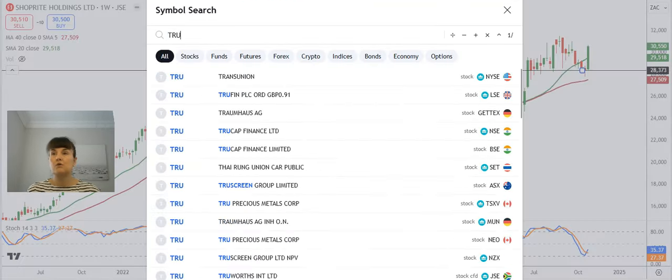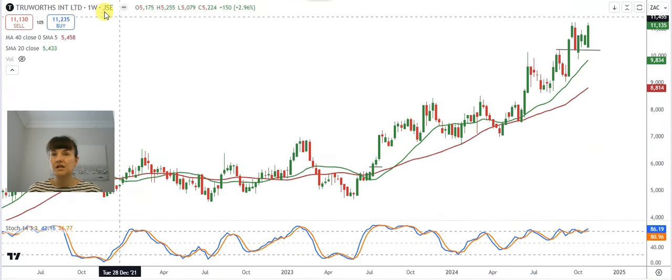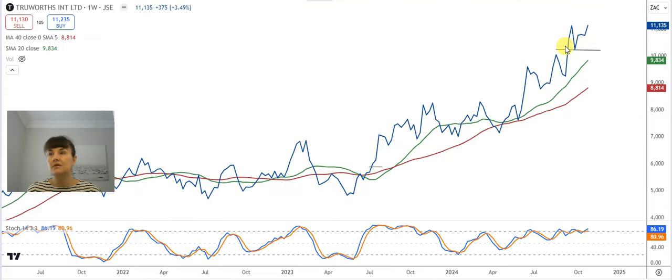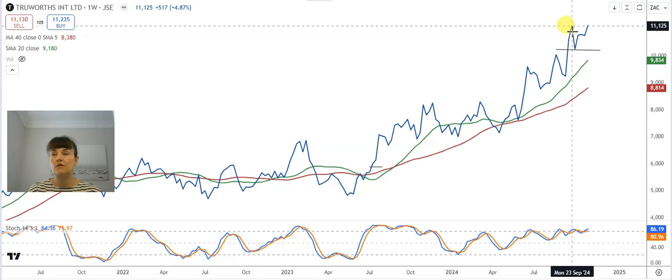Second one on our list was Truworths, ticker on our exchange TRU. And if I change this back to a line graph, again, there was a possible inverse cup and handle formation, but there was a small pullback and immediately the buyers protected the share price. And now the big test is, can that strong resistance waiting in the week of the 23rd of September at 111 Rand 25, can that level change into a support? If it can, we can assume again that the momentum to the top will continue on Truworths.